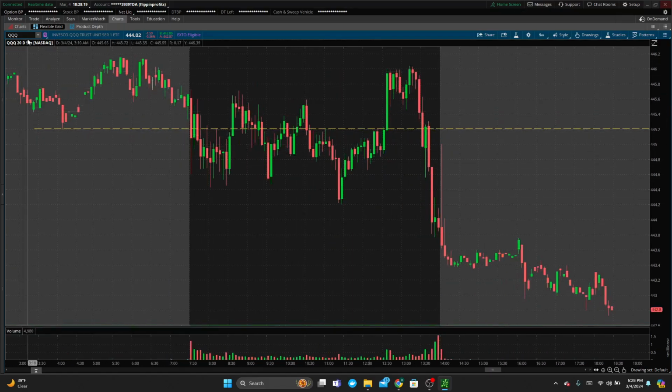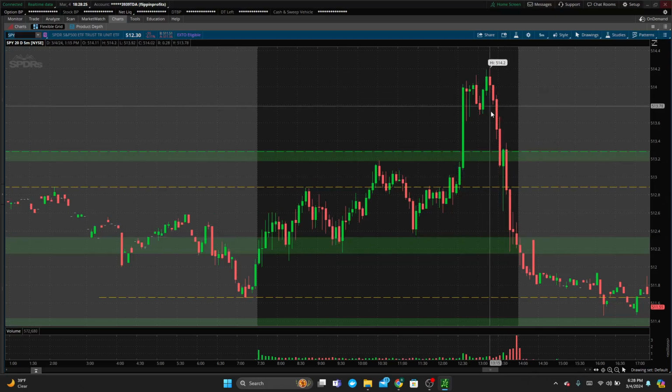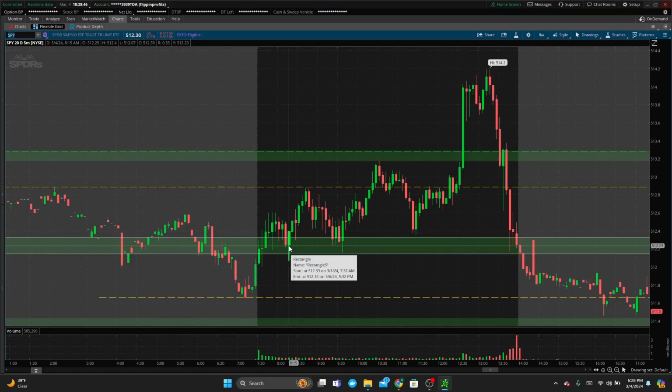QQQ is a bit of a mess. We can take a look at SPY. It was a bit cleaner. SPY was quite a bit cleaner. It was pretty much an uptrend all day, except for the power hour. I guess it dumped. But nonetheless, on SPY I was watching this zone. We broke above it. I was considering calls in this area, but I didn't really like how we were wicking around in here. And at the same time, QQQ is pretty weak on the day. So I didn't really feel too comfortable here.